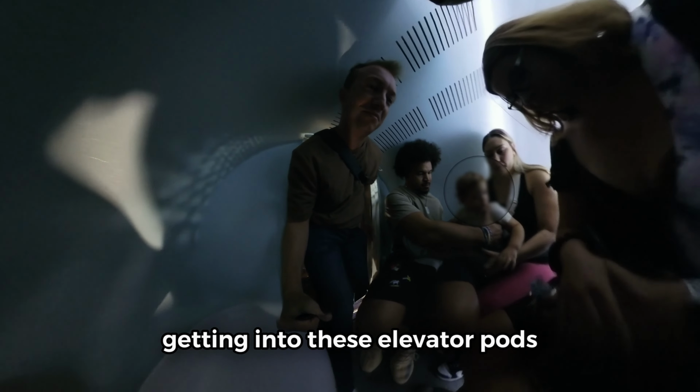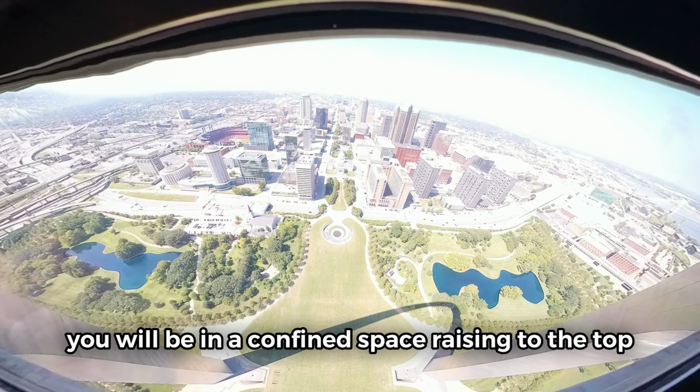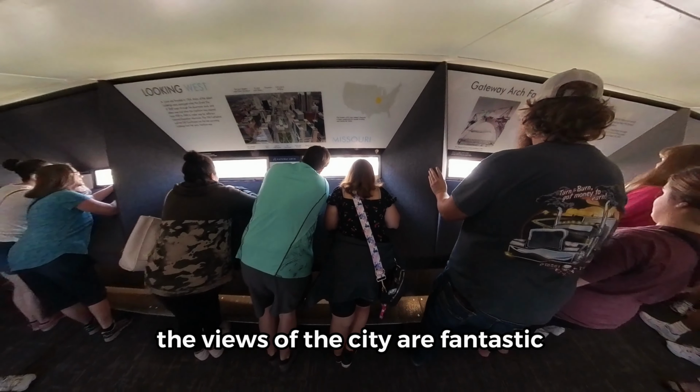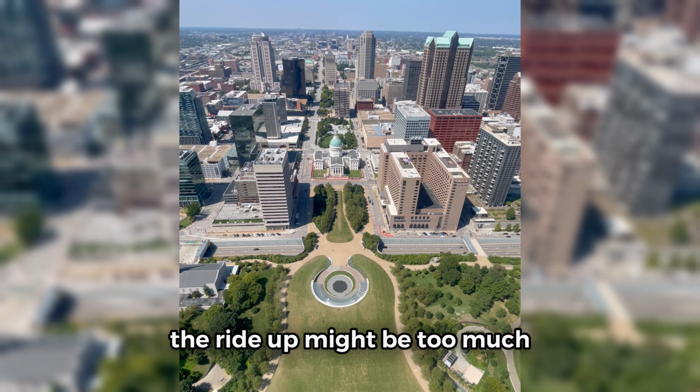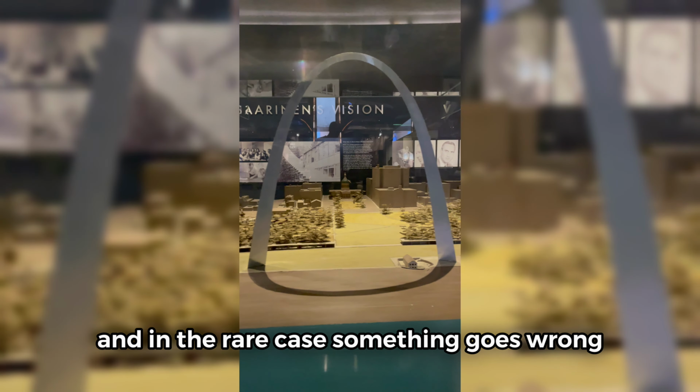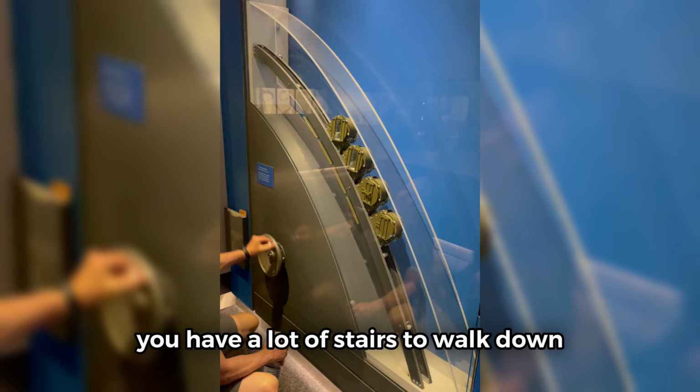Getting into these elevator pods, which look like something from the Men in Black films, you will be in a confined space raising to the top. The views of the city are fantastic, and you'll get about 10 minutes to take pictures and enjoy, but for those who are claustrophobic, the ride up might be too much. And in the rare case something goes wrong, you have a lot of stairs to walk down.